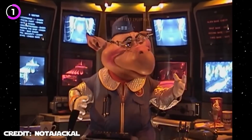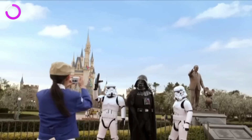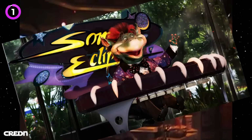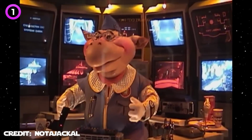Officer Zix, unfortunately, is no longer with us and has since been removed since Star Tours was renovated and renamed Star Tours The Adventure Continues, which is why he has ended up on this list. This friendly customs officer was also used to create another staple in the Disney parks that true fans may recognize, and for this, we have to give him a 10 out of 10.